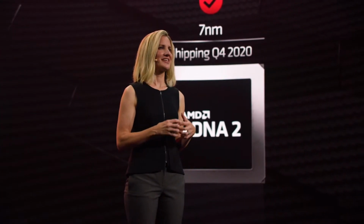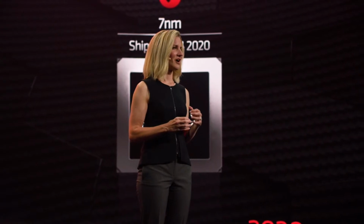We committed to you that our engineers had plans in the works for RDNA 2, and we would be back quickly with another significant improvement. By combining our expertise in CPU design, deep gaming history, and broad ecosystem partnerships, RDNA 2 is built to be the gaming architecture for all gamers across console, PC, and beyond.